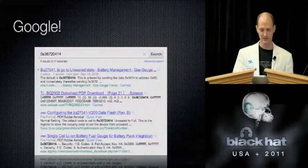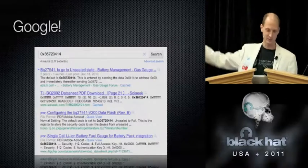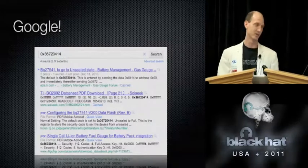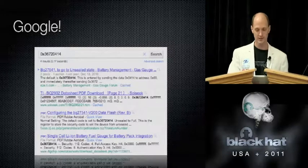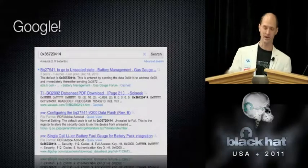So this is definitely something important. Like, it's what I'm seeing. And it says, this chip, BQ something, going to unsealed state. So, okay, this is like a way to unseal the battery somehow.